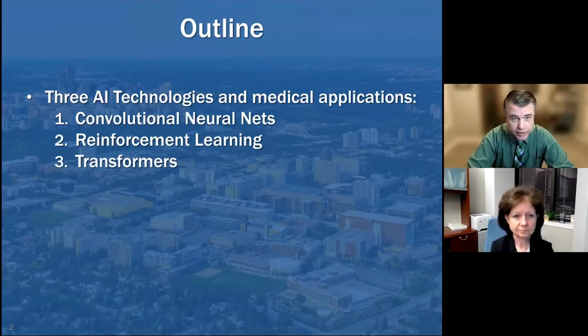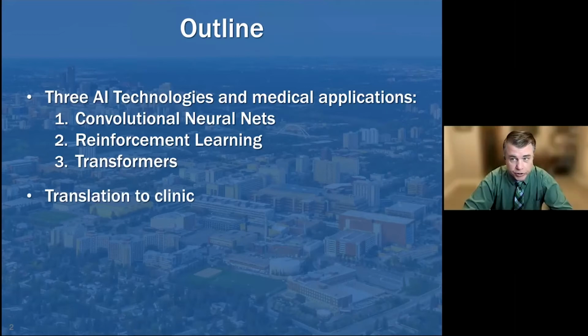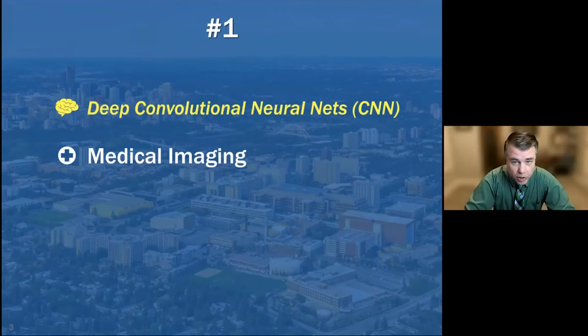So just three things, that's it, and you'll see them numbered as we go through the talk, to keep you informed of what's going on. And then, of course, I'll wind up with some discussions about translation to the clinic. So three things. First one, deep convolutional neural networks. And the primary application for this AI technology is in medical imaging.